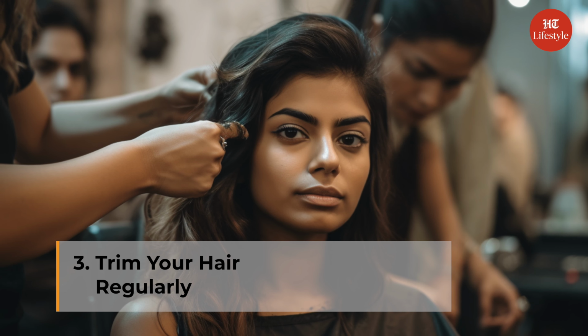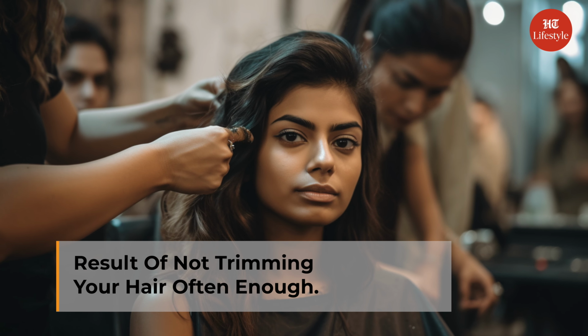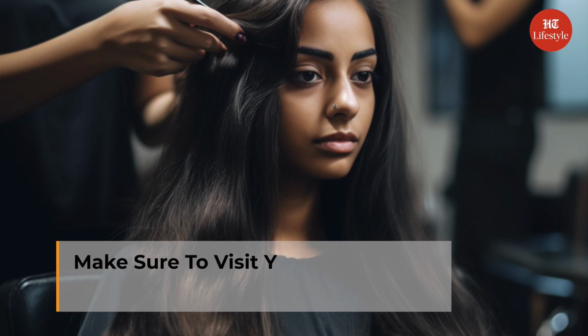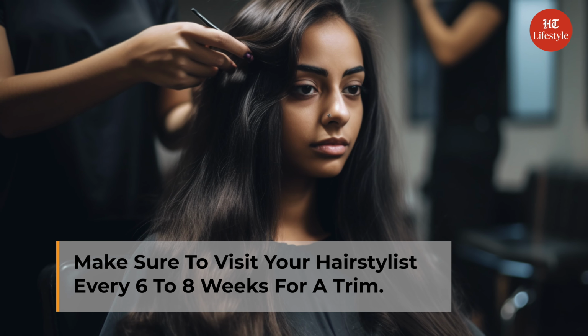3. Trim your hair regularly. Split ends and damaged hair can be a result of not trimming your hair often enough. Make sure to visit your hairstylist every 6 to 8 weeks for a trim.